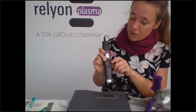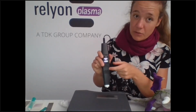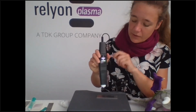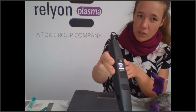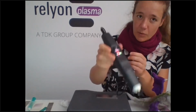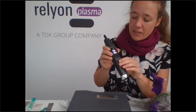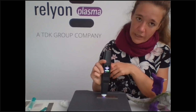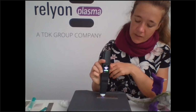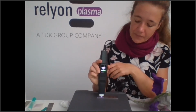So in order to have proper treatment, all of these little boxes have to be green. And for that, now you can see it's yellow, plasma is yellow. So we're working in an area where we're not treating effectively. But when I come close, we have an ideal treatment, and the device will detect that and keep on going.